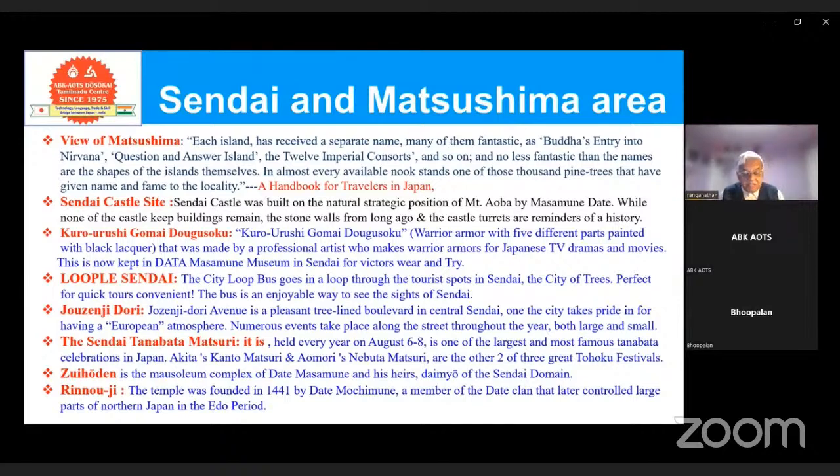The Sendai Tanabata Matsuri. Tanabata Matsuri is very famous in Sendai. Maybe the largest Tanabata is in Sendai, held every year on August 6th to 8th, and it is one of the largest and most famous Tanabata festivals. You may know that Tanabata Matsuri is about the Weaver Princess and the Shepherd Boy, who are supposed to meet in the Milky Way in the sky. That is the festival that they have. And on that day, if you write your wishes and put them on a bamboo pole at the festival, or in your own houses, your wishes will come true, is the belief.